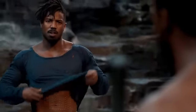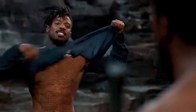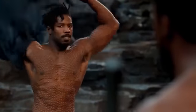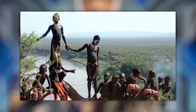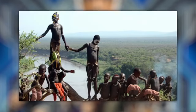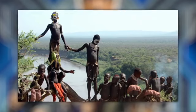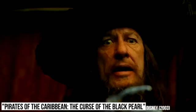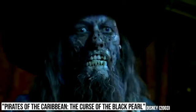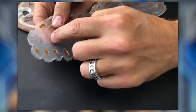The character had one scar for every person he'd ever killed, which resulted in around 3,000 prosthetic dots covering his body. A concept that borrowed inspiration from Africa's real-life Mursi tribe, who live in the isolated Omo Valley in southern Ethiopia near the border of Sudan. The look was created by Morphology Effects founder Joel Harlow, whose resume includes movies like Pirates of the Caribbean: The Curse of the Black Pearl, Star Trek Beyond, and Logan, and was made by putting a glue-like material in molds.